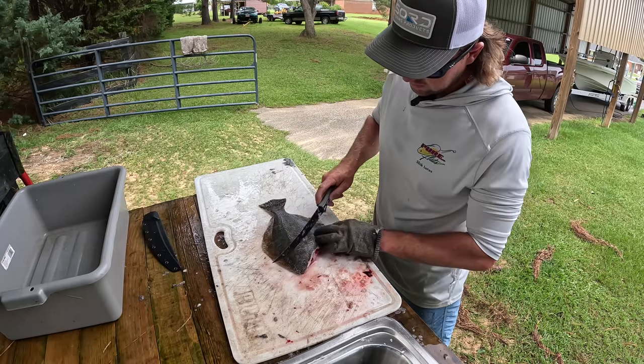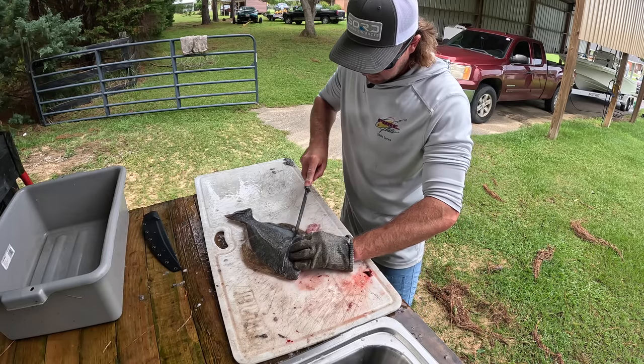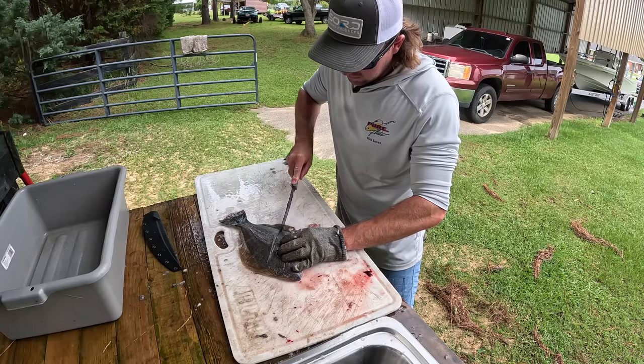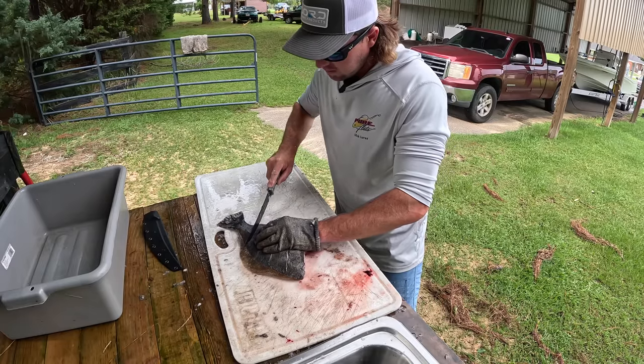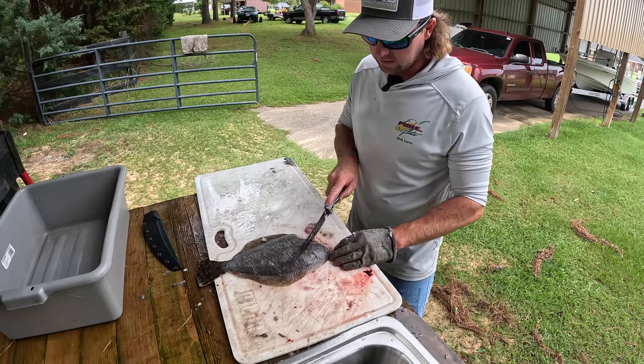And then what we're gonna do now is just make some scores in the meat here. You don't wanna go too far. Just slide your knife across those bones, no further. We're gonna do four scores. Four, and then we're also gonna go diagonal as well.